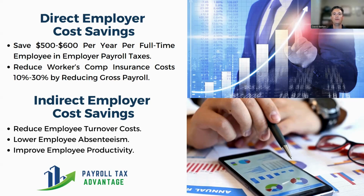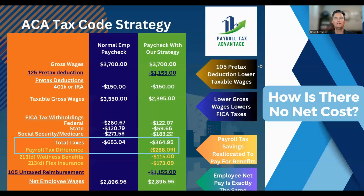And also, our supplemental insurance benefits are very valuable to the employees. If they're getting these benefits paid for through their job, that makes them less likely to want to leave and get another job. And that can reduce your employee turnover costs, because replacing and training new employees can be very expensive. So if you can reduce employee turnover costs, that's very valuable and actually saves you a lot of money. So, how does it work?